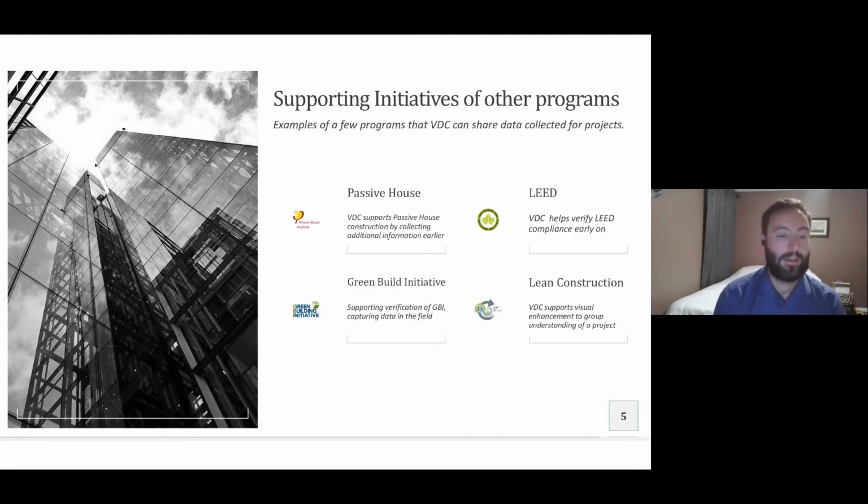Lean construction, I consider to be a natural byproduct of what VDC work does. Lean looks for early collaboration. VDC is about communication and collaboration. They both look at design, schedule, just-in-time, and concepts like big room.